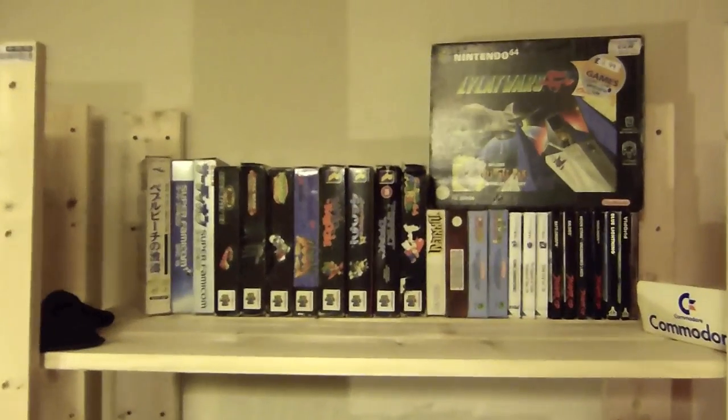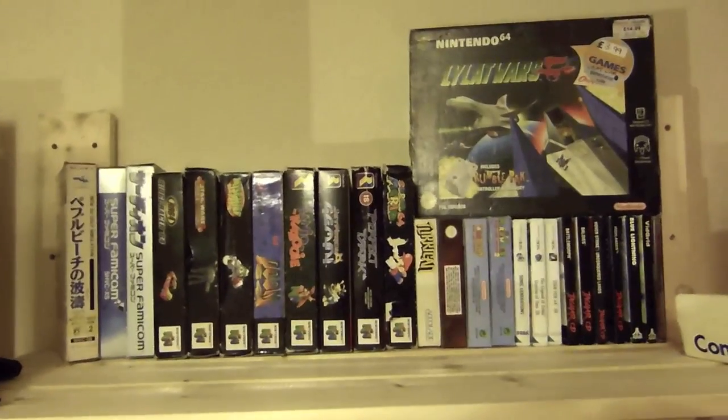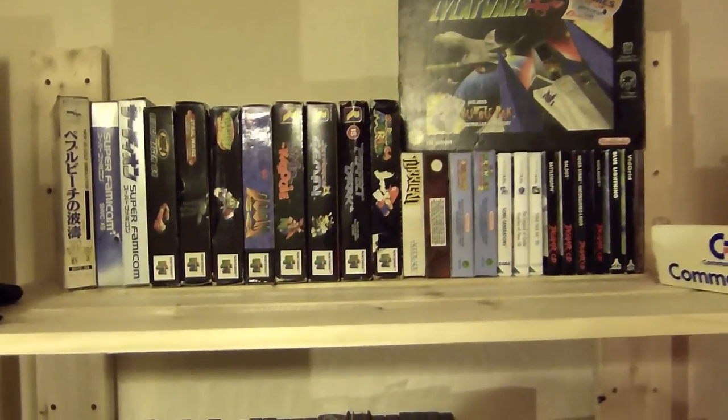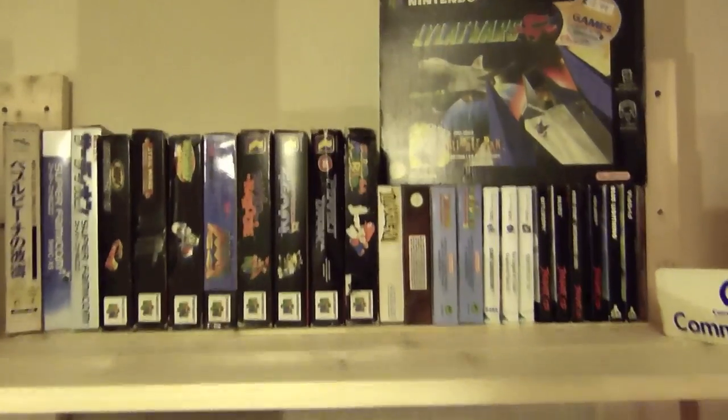Okay, this is part 4 of my room tour. So what I thought I'd show here is the spillover shelf. I didn't want to pack things too tightly, particularly with some of the cardboard boxes. I didn't want to trash them.